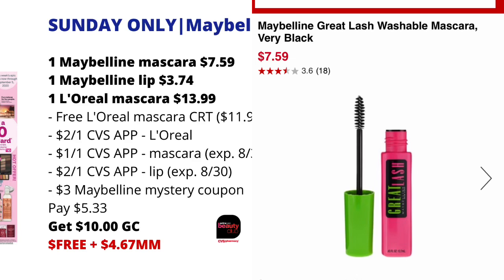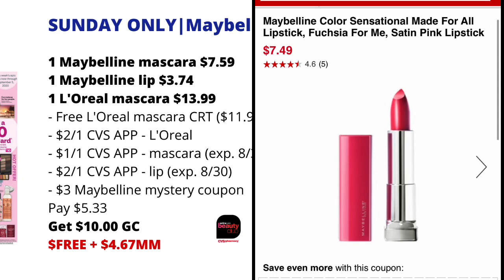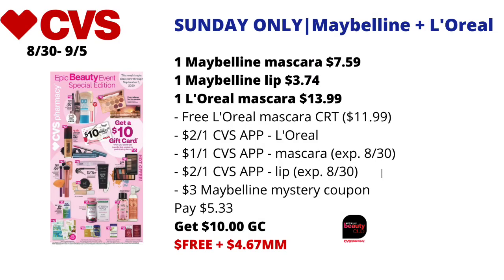For our first scenario, go ahead and pick up one of the Maybelline mascaras priced at $7.59 each online. Maybelline will be buy one, get the second one at 50% off. So we're going to pick up one mascara for $7.59 and then one of the Maybelline lipsticks priced at $7.49. Since it's buy one, get the second one at 50% off, the 50% off will come off the cheaper item, making the lipstick only $3.74.